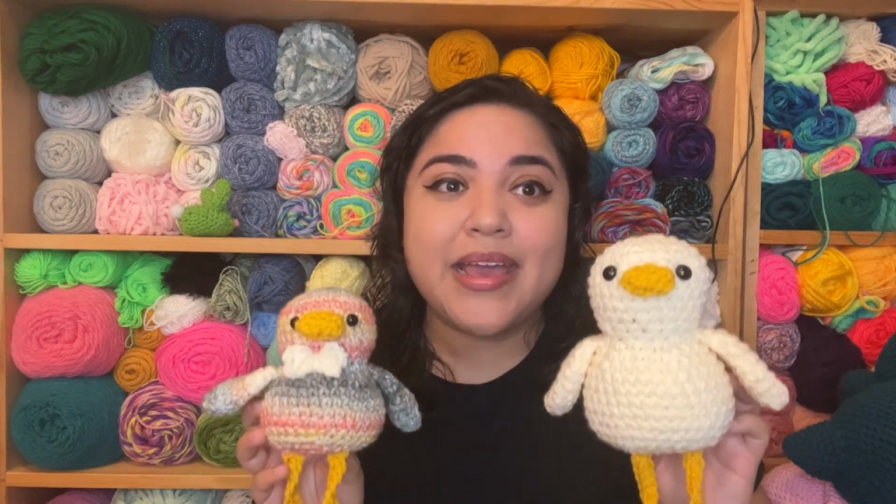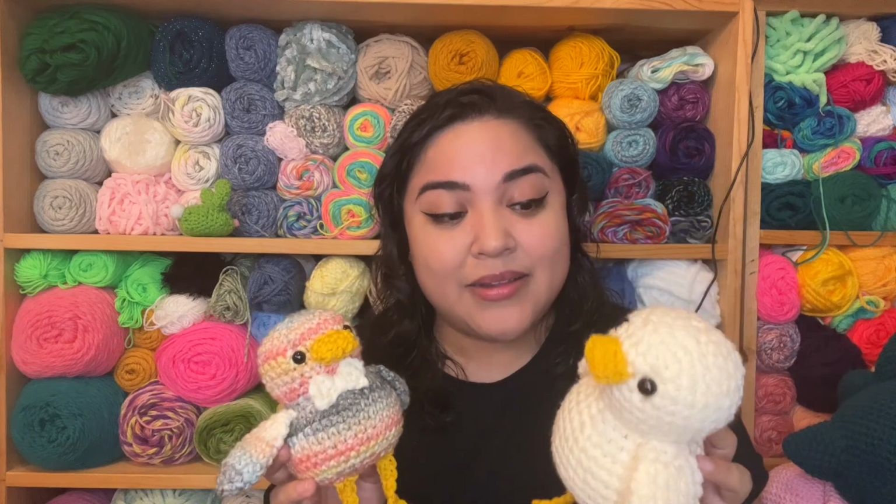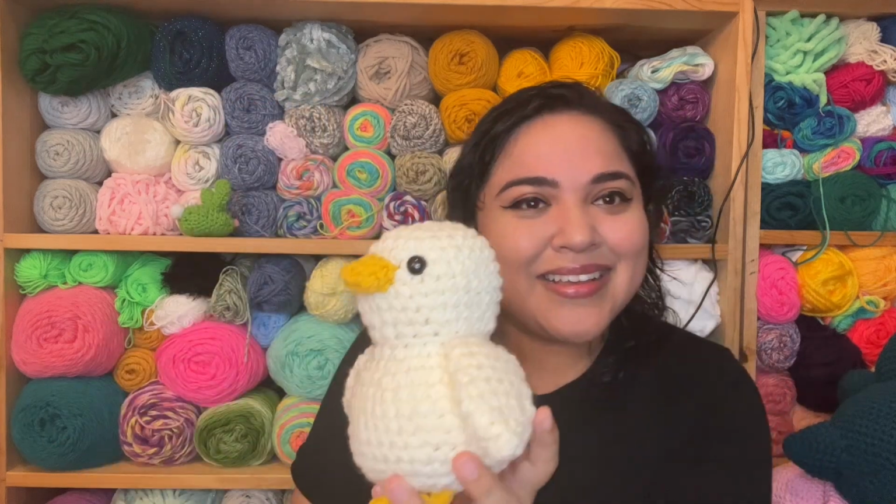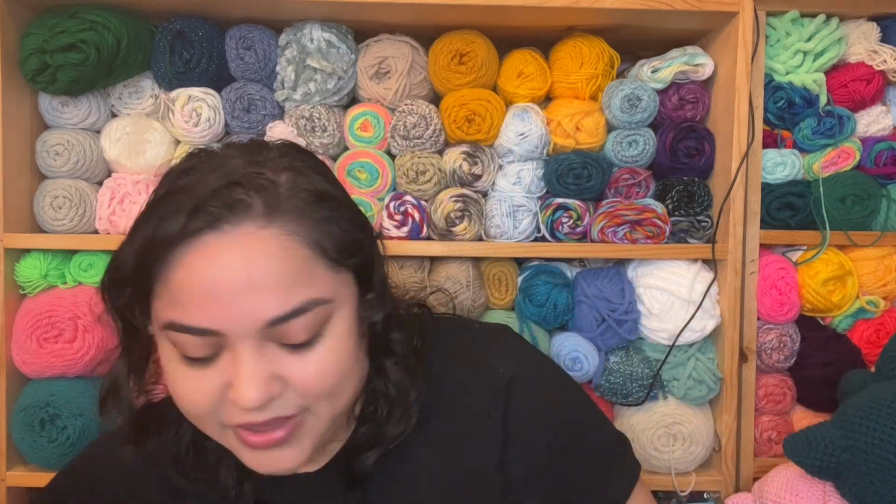I do make the bills different than the pattern. The pattern is kind of more of a flat bill where you just make a chain and then single crochet around the chain, so you have one piece like this where it's flat, and then I extend it, so I keep single crocheting a bit around, and that way it has some depth to it. It's a bill rather than just being a flat piece. So I really enjoyed that.